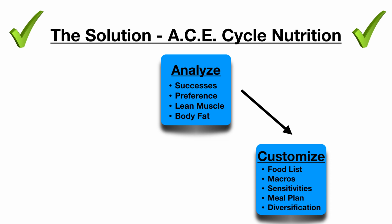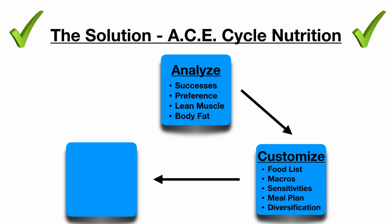It's very common that people stick only between about 10 to 12 foods, and it's really kind of a magical thing in my experience, that when people start to diversify the amount of foods that they eat, they really start to see some drastic gains in body fat and lean muscle. Then from there, what we do is we execute, right? I want to see your reactions to the food list and the meal plan that we gave you.